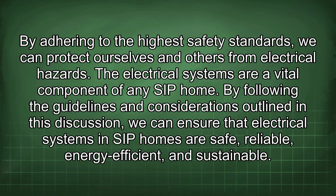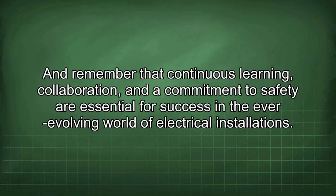The electrical systems are a vital component of any SIP home. By following the guidelines and considerations outlined in this discussion, we can ensure that electrical systems in SIP homes are safe, reliable, energy efficient, and sustainable. And remember that continuous learning, collaboration, and a commitment to safety are essential for success in the ever-evolving world of electrical installations.